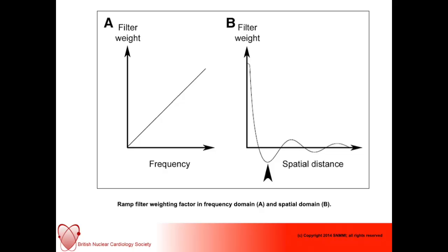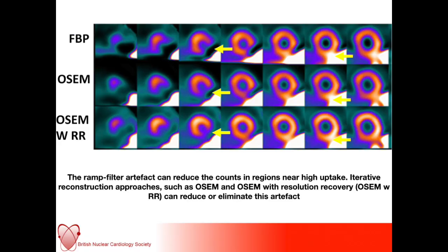This diagram is to remind me to mention now the ramp filter and the ramp filter artifact, and this is just one of the filters we use to reconstruct the data. But the point to notice here is that in areas of high counts you can actually get a negative image in your data. The relevance of that is again with the stomach uptake I mentioned previously. If this is a reconstructed short axis data set, there's a very hot subdiaphragmatic organ here, probably the stomach, and it means that the way the data is reconstructed, we get a relative reduction of counts immediately adjacent to this very hot uptake.